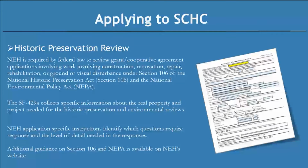If your project proposes construction, renovation, repair, rehabilitation, or ground or visual disturbance, NEH may be required to review the project under Section 106 of the National Historic Preservation Act. This review may take from a few months to a year, and NEH will assist you with the process after an award is made. In order to determine if a review is required, we ask all applicants to include the SF 429A form with their application.